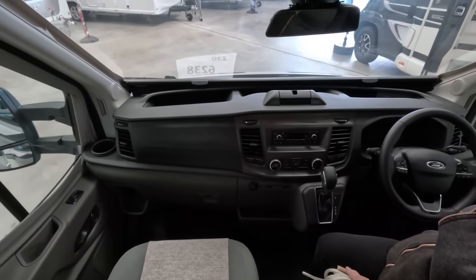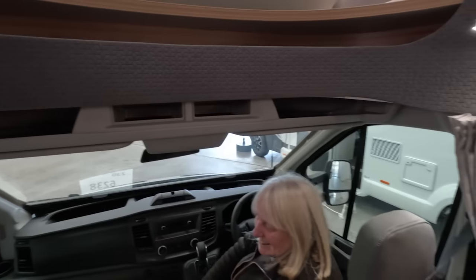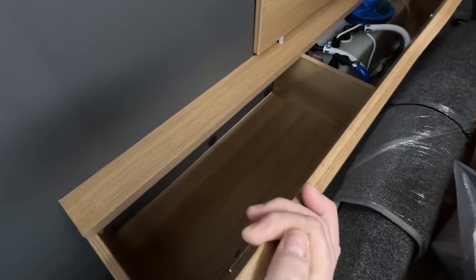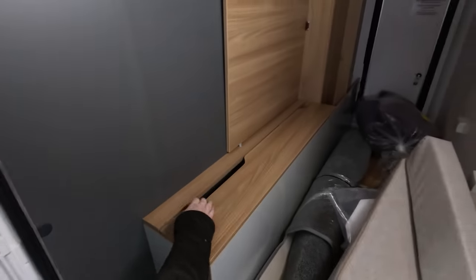Yeah, that's nice. I like these lockers. Full of lockers. Isn't that where your fresh water is, rather? And you can put things in there and charge them with the electric point down there. So, it's a really good garage.